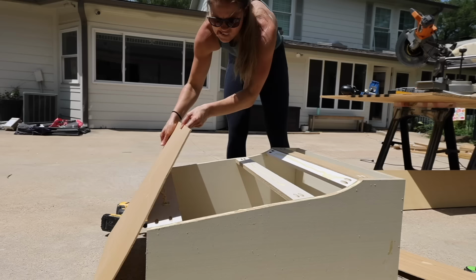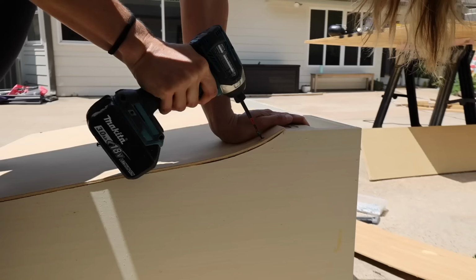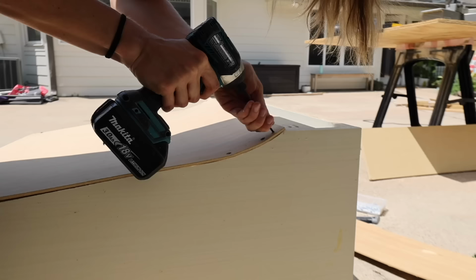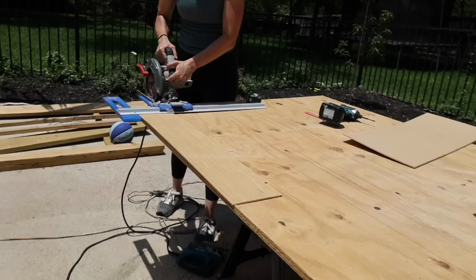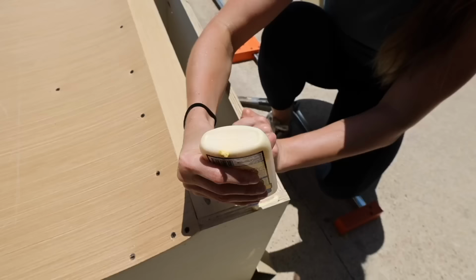I attached the 1/4-inch plywood using wood glue and a lot of screws, which I was sure to countersink a bit so I could fill them in later. After taking a break to add a bit more sunscreen, I cut another piece of 1/4-inch plywood to cover up the rest of the front. I then attached that with wood glue and a brad nail.